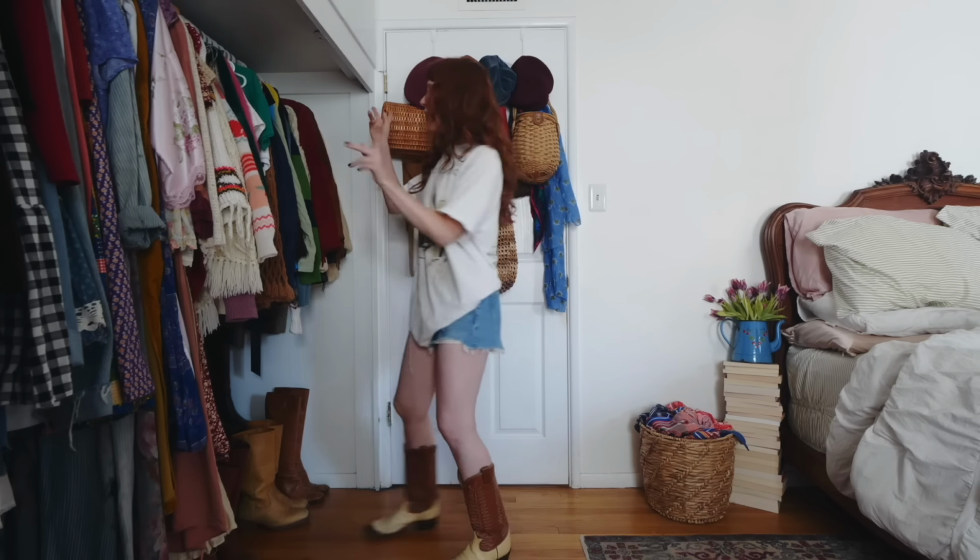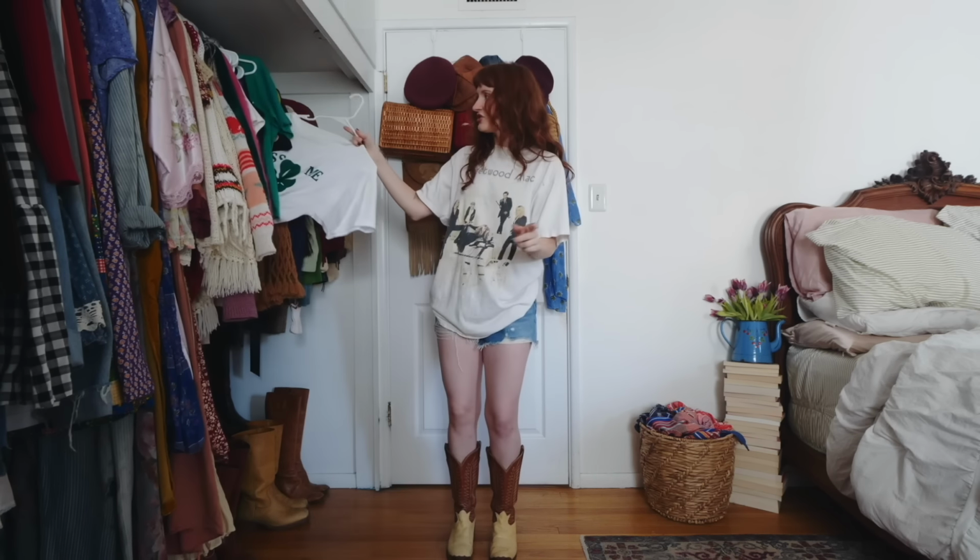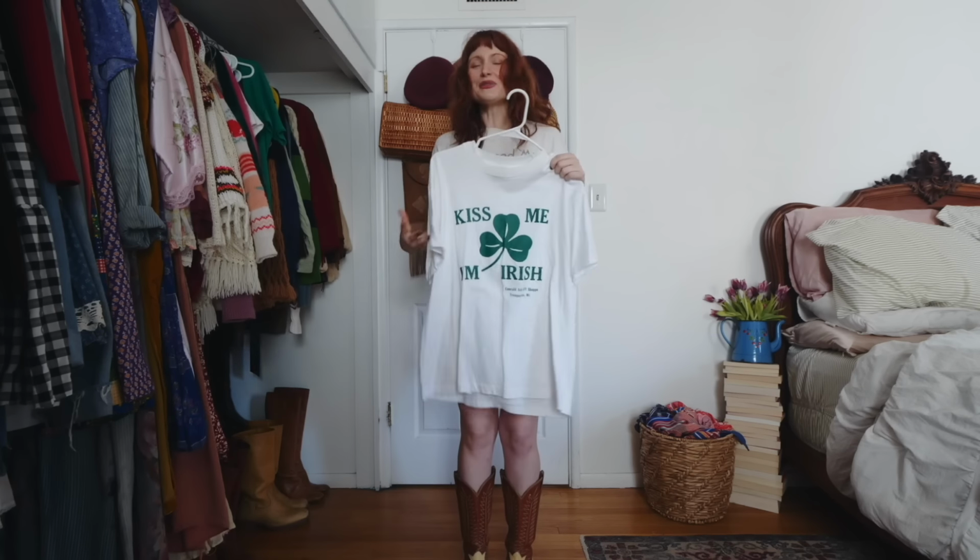But I had to have it. Oh, I also have another oversized t-shirt that I bought because the saying on it was just too good. I can't believe I almost forgot to show you this. I don't really wear it a lot in summer though.